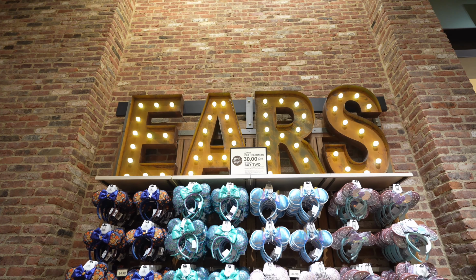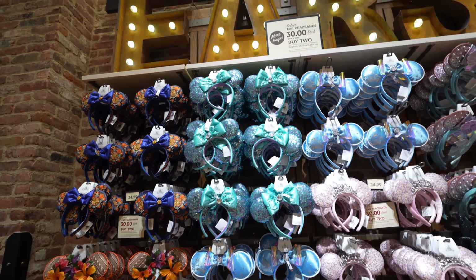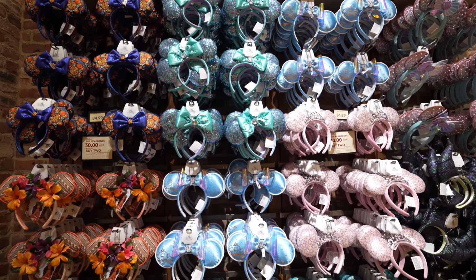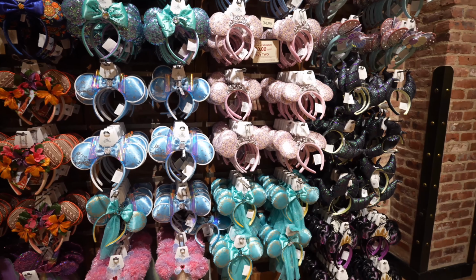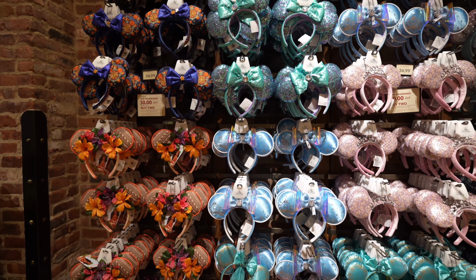Ears. But now we're in room five, and I'm gonna show you guys the ear wall over here. Well, yeah, room five. Sadly, it looks like they have the exact same ears that they did the last time we were here. Nothing new. Yeah, same old ears. So if you guys were looking for any of this stuff, they still have it all.